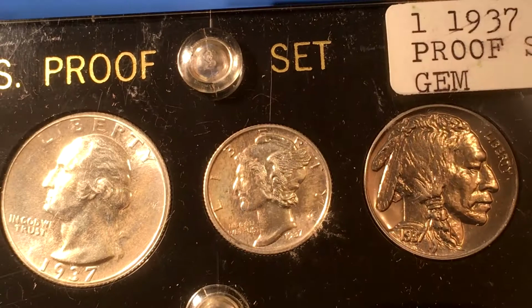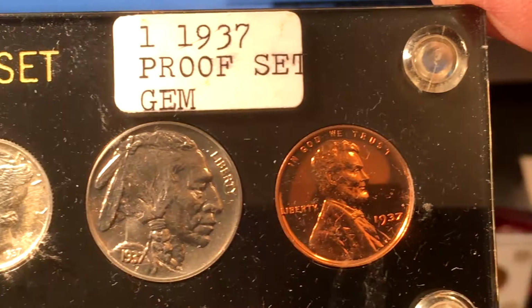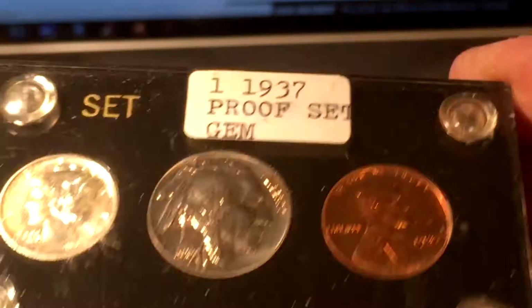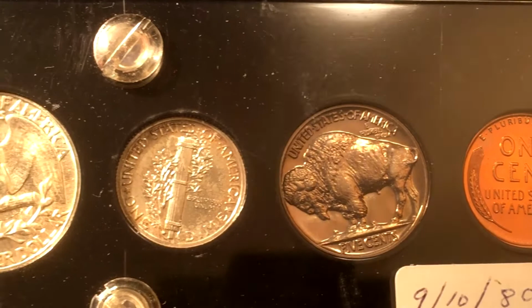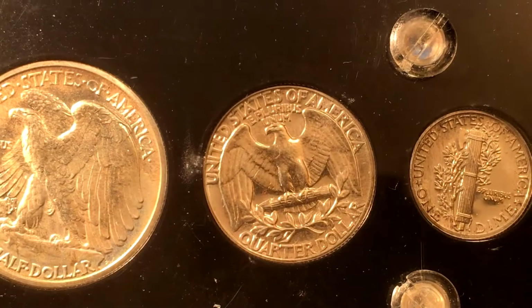The dime's got a little tone there. I love that nickel. And look at that typewritten label up there on the holder. So this was probably last looked at probably in the late 70s, I'm not sure. But all the coins look super nice. It's just that half dollar that I have some question.